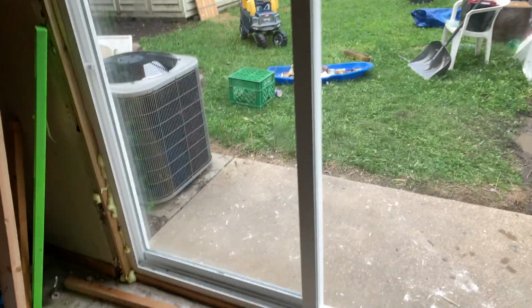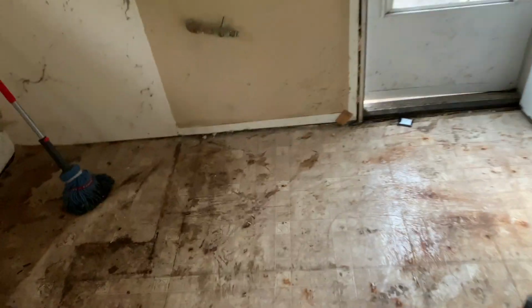Hey guys, got the doors installed, leveled. I'll take a look at it outside.